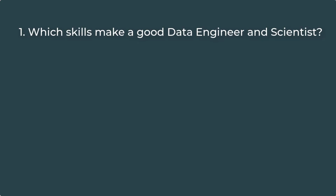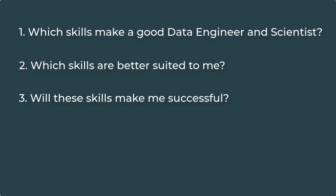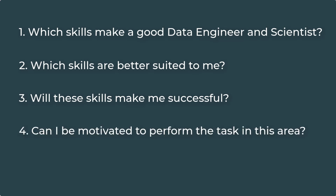One, what skills make a good data scientist or data engineer? Two, which skills are better suited to you or not? Whether these skills are good for me to make me successful? Can I be motivated to perform the tasks in this area? Do I want to contribute, right?